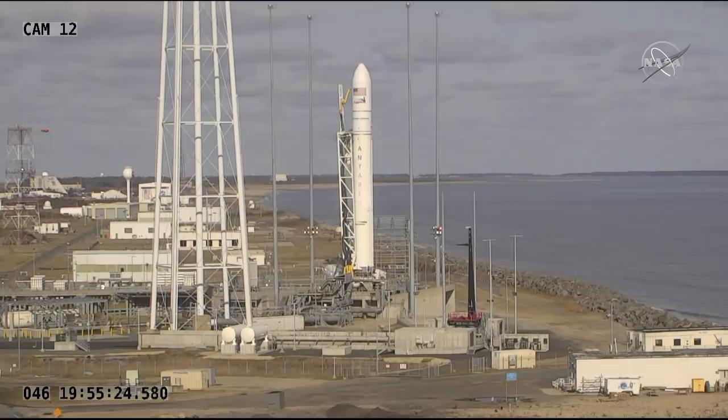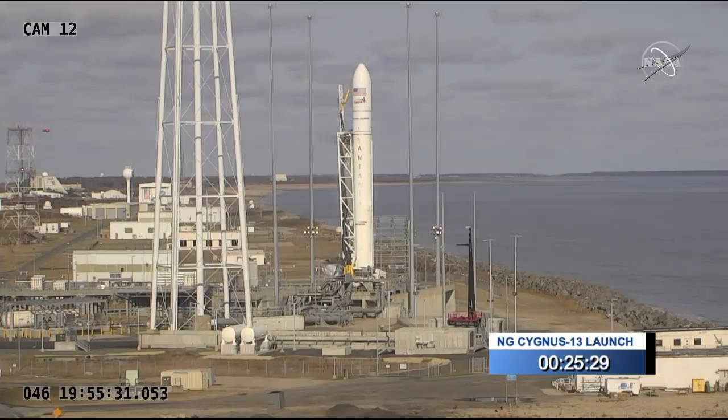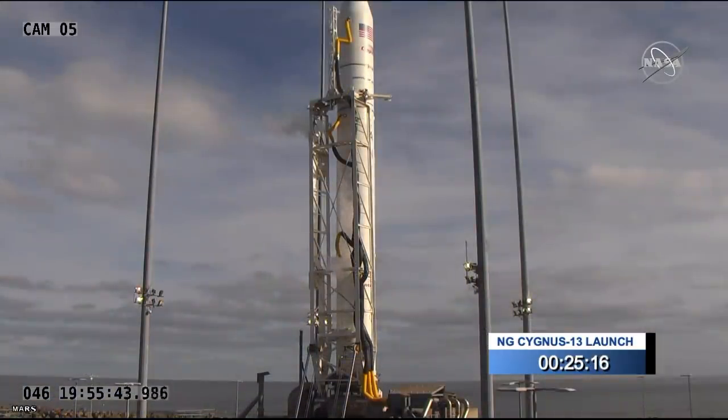Some upcoming milestones. About 12 minutes from launch, flight controllers will conduct a poll to proceed with the final launch countdown. In about 5 minutes from launch, the vehicle will switch to internal power. Then just about 3 minutes and 30 seconds before launch, auto sequence handoff for terminal countdown will be initiated. That'll mark the time the computers take over for the final milestones before launch.